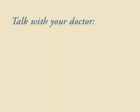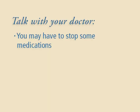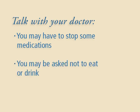Before, you'll meet with your doctor to talk about the procedure and any special instructions you need to follow. For example, you may have to stop taking some medications ahead of time, especially if you have diabetes or take blood-thinning medications. And you'll probably be asked not to eat or drink for several hours before the procedure, sometimes starting at midnight the night before.